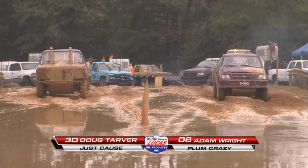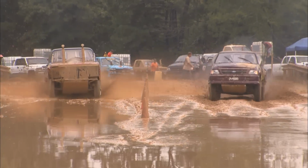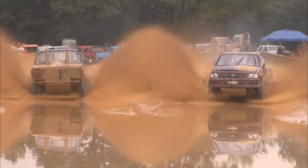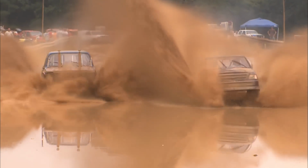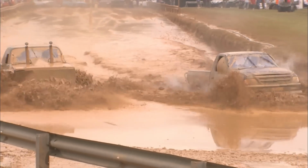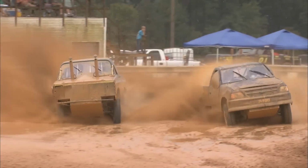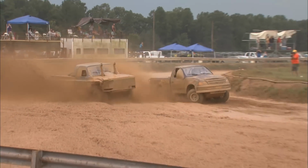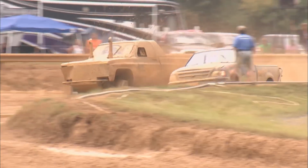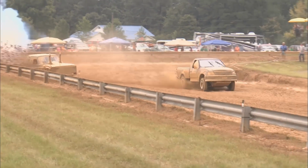Doug Tarver and the Just Cuz, and Adam Wright, the Plum Crazy. Last time, Adam was on the outside. We'll see if he can make the inside work for him here. Side by side, they go through the hole. Closest one we've had so far when we get to the puddle here. Oh, this is a good race. Oh, yeah. Ford versus Chevrolet. The Chevy on the outside trying to make it happen. Here we go, man. This is what it's all about. Woo-hoo. What a race.